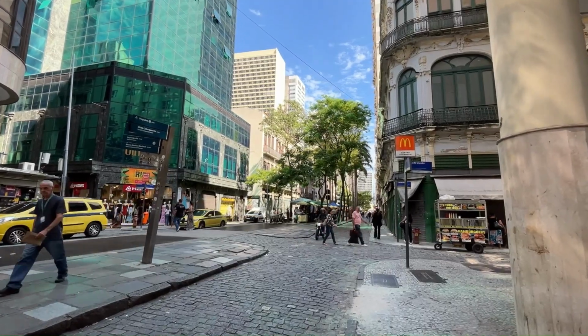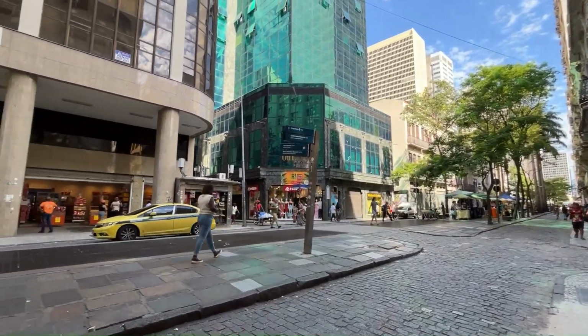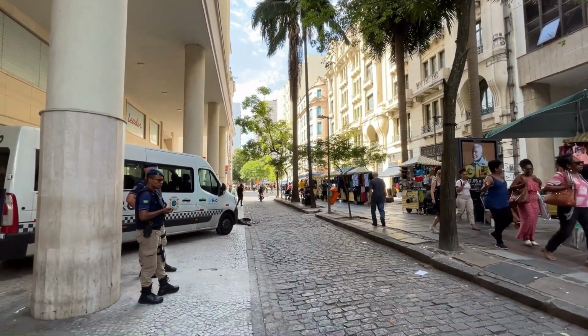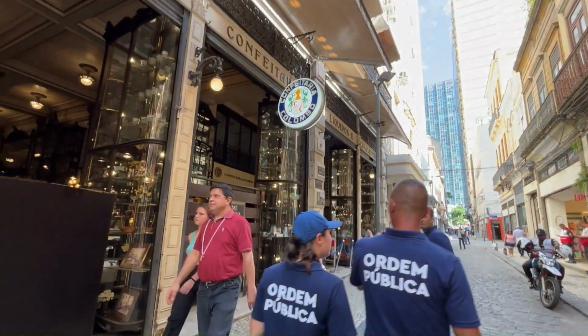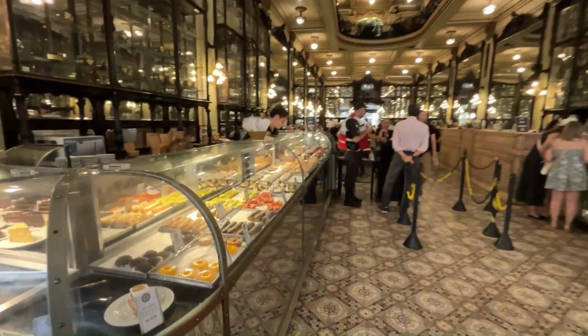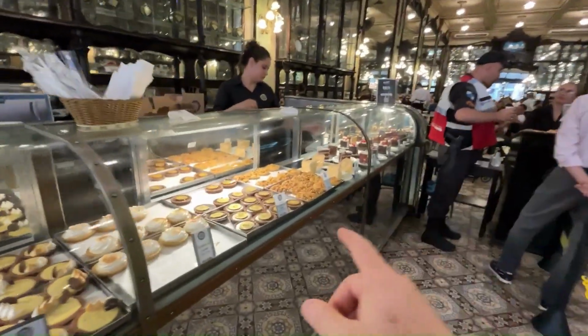So this is downtown Rio de Janeiro, central of the city, with all the shops. Lots of places to buy stuff, lots of police presence out here. This is a famous, I guess like a chocolate place in Rio de Janeiro downtown. Let me show you the inside. They got all these desserts in here. And we're gonna get a couple of these. We're gonna try some.